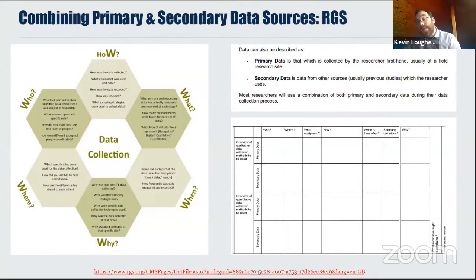So what is quite important then to think about, and what I'm trying to get to the core of, is the ability to combine primary and secondary data sources. This slide is just to highlight that the RGS go through this extensively in their guide to the fieldwork investigation. You can see that most researchers, including myself, will combine both primary and secondary data collection in their projects. There are some really useful guides on how a student can break this down in some of the RGS documents.